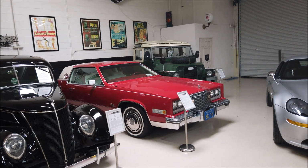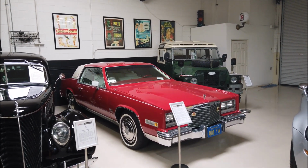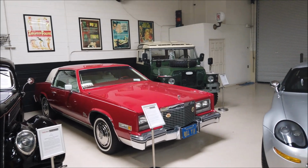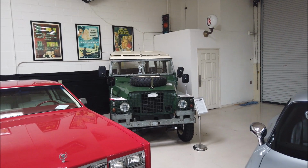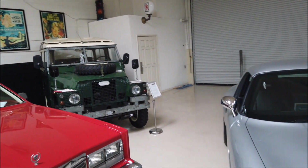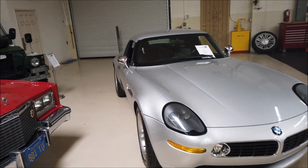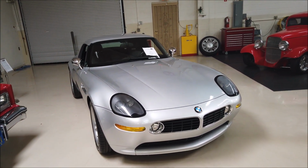Our 1979 Cadillac Eldorado is an AACA Senior First winner and Cadillac LaSalle Club Senior First winner. Our 1979 Land Rover Series 3 is a factory lightweight, very unique. They called these the Air Portable. This is one of our most recent acquisitions. This is a 2004 BMW Z8.